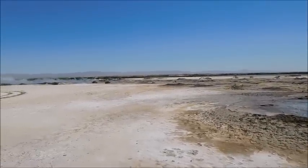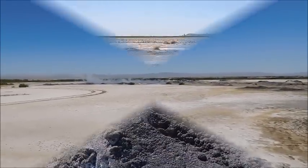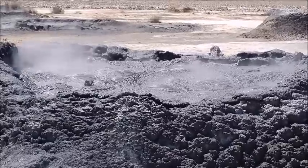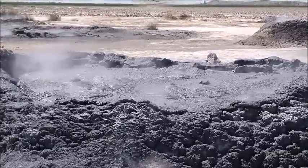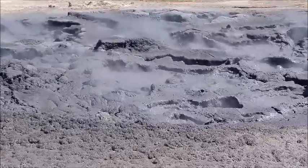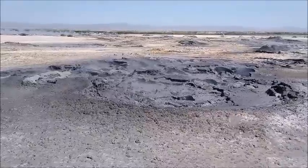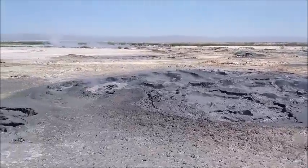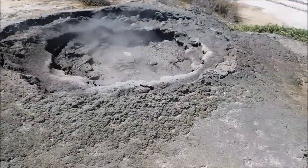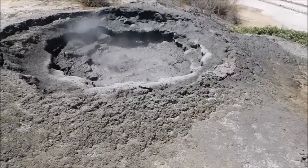And this is the bigger group of them, or the more active group, in the background here. Look at that. I mean, we're in the middle of nowhere land, and look what we found. Isn't that absolutely incredible? And then you can see the steam in the background over here from the other ones we were at a few minutes ago. Here's another one, bubbling away and steaming.